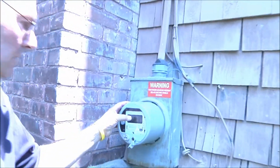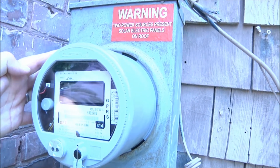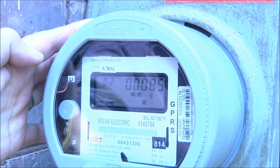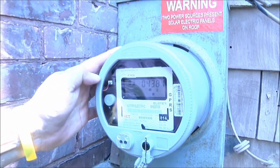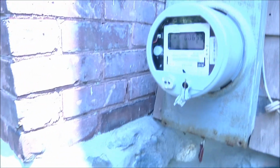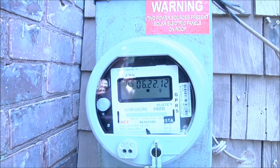I'm taking you around to my electric meter. I've got the AC on, and this is pushing pretty fast. That's pushing electricity back to the grid. And that first reading is what I've taken from NSTAR, and this is what I've given back. So I'm about 12 or 1300 kilowatt hours away from giving them more electricity than what I've taken.